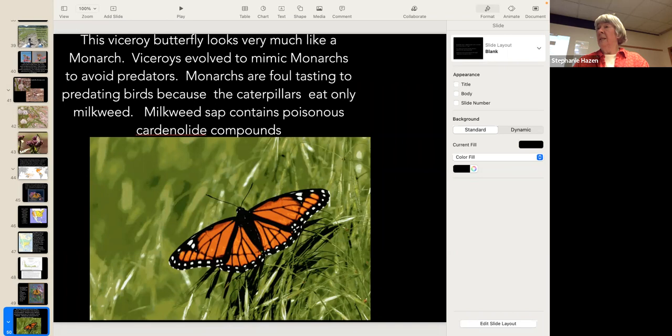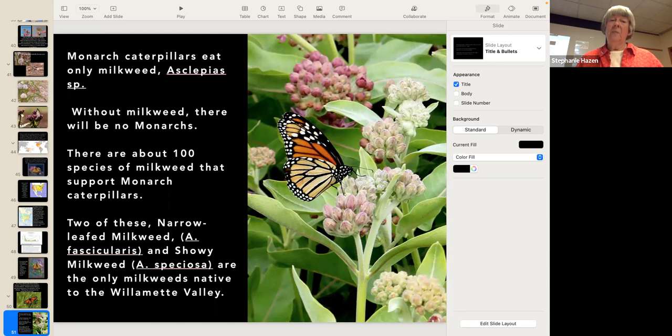Milkweed sap contains cardenolides, which are poisonous and taste bad. And so it's a survival thing. So fewer animals will eat their caterpillars and eat their butterflies, but that doesn't stop all of them. So monarch caterpillars eat only milkweed, which is Asclepias. Without milkweed, there would be no monarchs. There's maybe 100 species of milkweed that will support them.